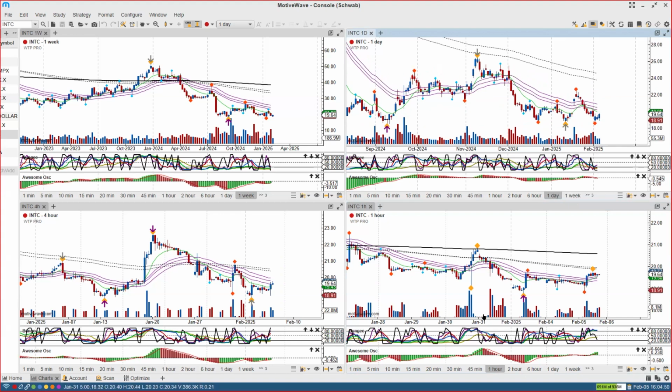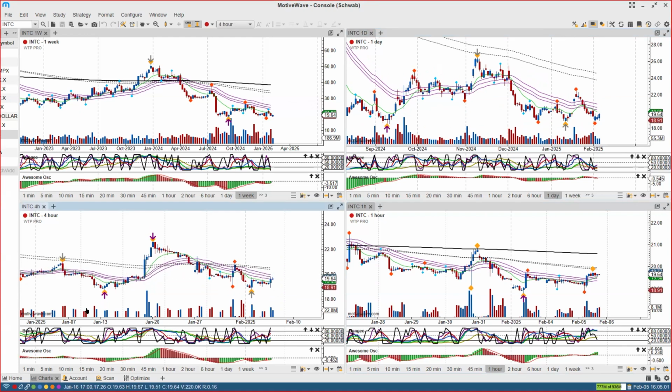They would be red for Intel. They would be red. So we have 4 hour, 1 hour. Right. So picking a bottom. This is where we're getting so many, like we get the purple semaphore, we get the noble semaphore. So this means that price didn't make a new low. This is the price low.